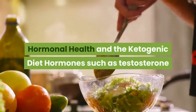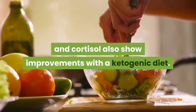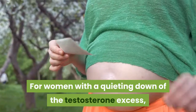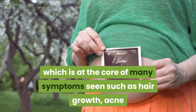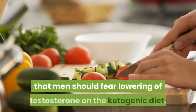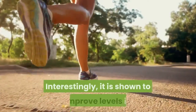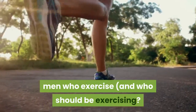Hormonal health and the ketogenic diet. Hormones such as testosterone and cortisol also show improvements with a ketogenic diet. For women, with a quieting down of the testosterone excess, which is at the core of many symptoms seen such as hair growth, acne and irregularity of menstrual cycles and fertility. This does not mean that men should fear lowering of testosterone on the ketogenic diet. Interestingly, it is shown to improve levels in men who exercise and who should be exercising.